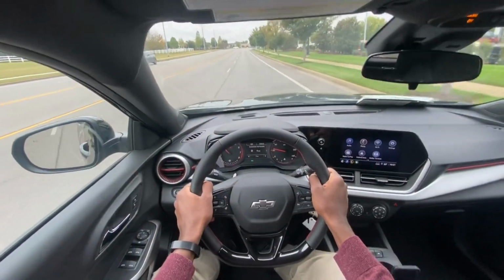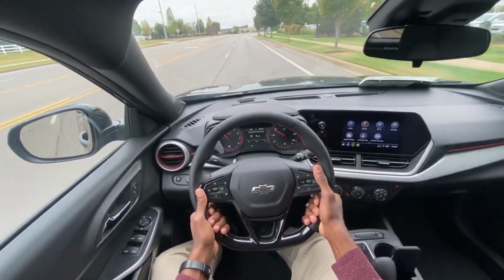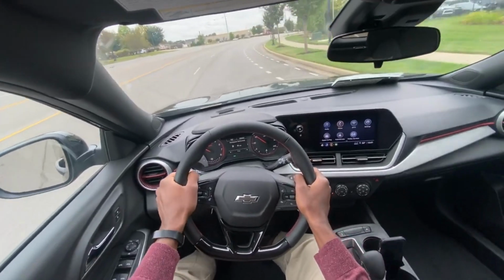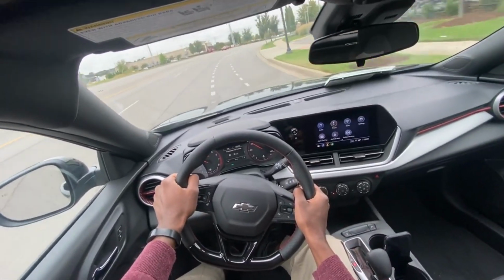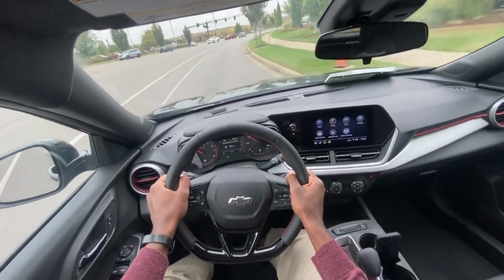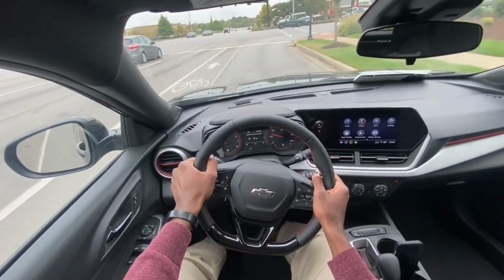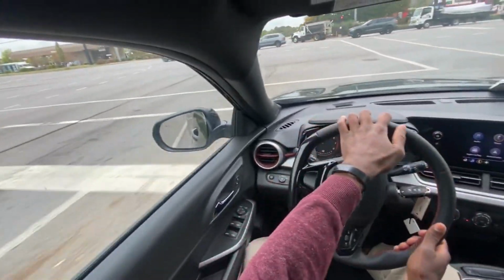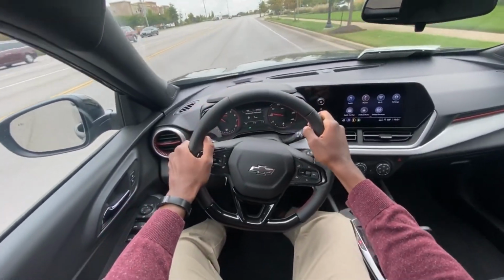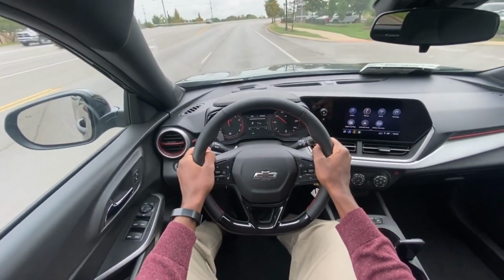So starting the test drive in this Trax RS, the 1.2 liter 3-cylinder actually has enough pickup for regular driving. And when you do need to put your foot in it, it has plenty of pep to it. But we'll give it a little throttle here. And the turbo really does its thing, helping you get up to speed.